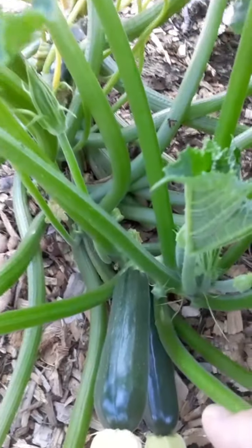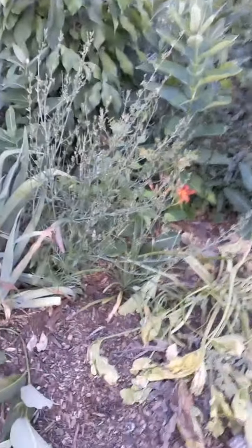All right, here's a squash plant. This has been our big zucchini producer. We get about a zucchini every other day from that one. I just dug up some potatoes here the other day. I'll show you some more potatoes. They're still going pretty well.